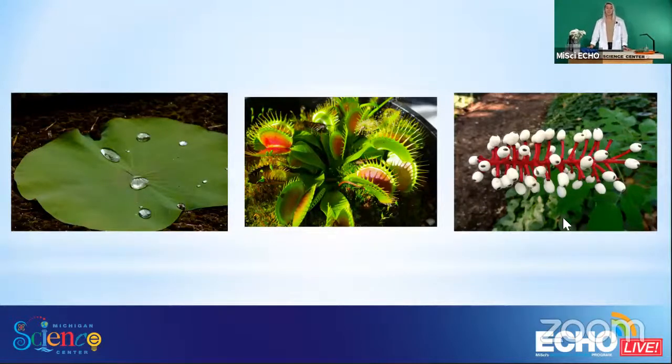Another way that plants can be adapted is by becoming poisonous. Poisonous plants sometimes will form bright colors like this as a warning that if you were to ingest one of these plants, it might make you pretty sick. So fair warning to all, right? Plants can have all sorts of adaptations to protect themselves from not just the environment, but also from people and animals that might like to eat them.